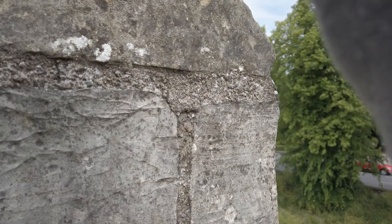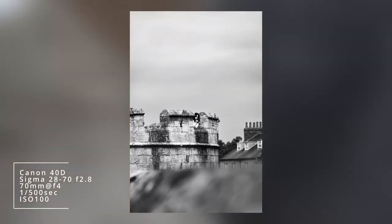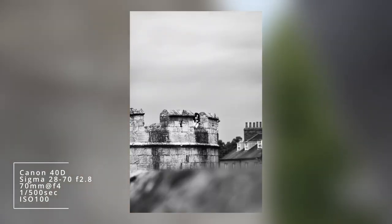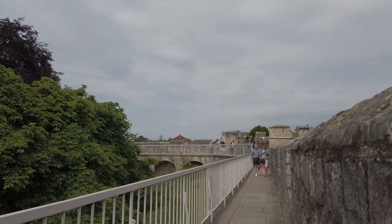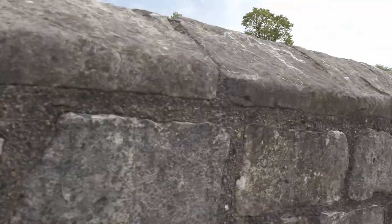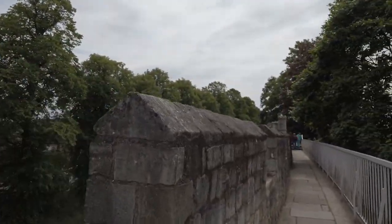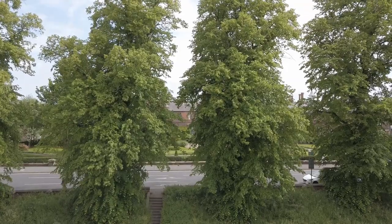Here I spot a woman shooting an image through one of the gaps in the wall, and I thought it made a really cool frame. I spotted this guy walking on the path below, and I backtracked to a gap in the wall that kind of lined up with these stairs.